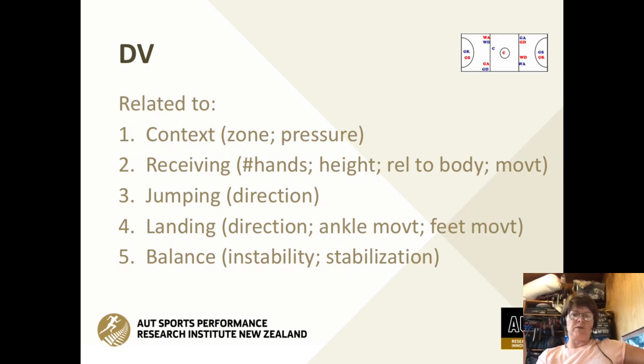Then from the jumping perspective, we looked at the direction of jump. Was it forward or was it lateral? Then landing, we looked at direction. Then we looked at ankle movement, foot movement, and then for balance, we looked at stability or instability. Balance is important because it contributes to the effective execution of the landing strategy. Whatever the netball player chooses, the ability to land in a stable position has great benefits towards reducing the likelihood of injury. So assessment of the frequency of stable and unstable movements has been advocated as a good injury risk assessor. So three strategies we found were used to help maintain balance.